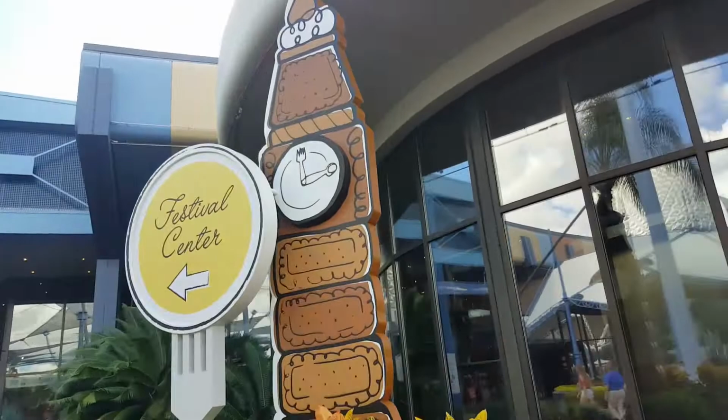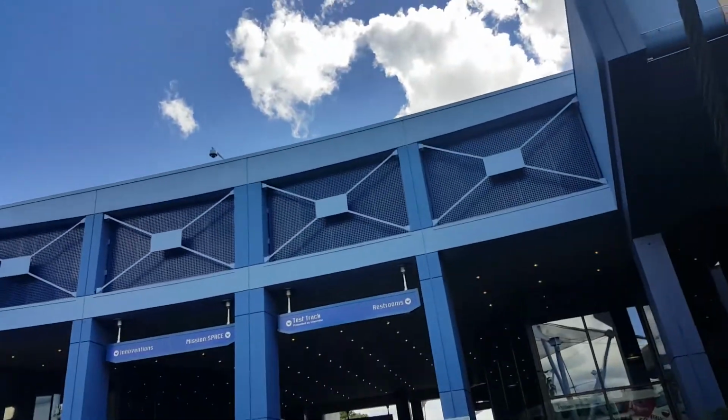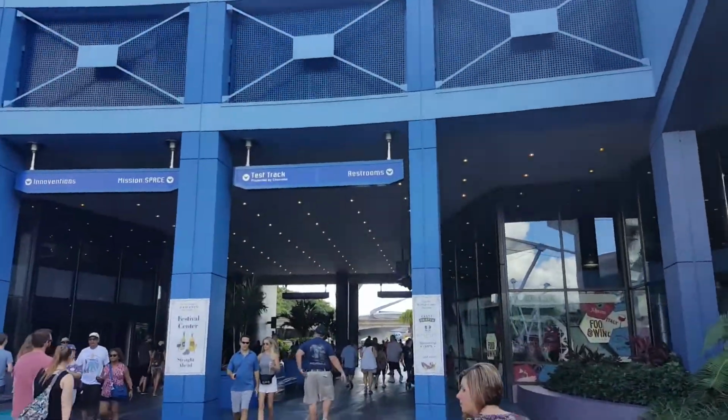So first stop for the Food and Wine, I gotta head over to the Festival Center, the Wonders of Life Pavilion. I've never been in there, so this is exciting. Definitely on the lookout for the pass holder magnet today. I don't know where it is, so it's gonna be kind of me looking around for that.